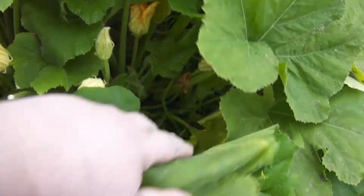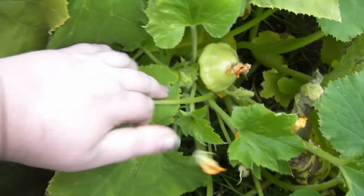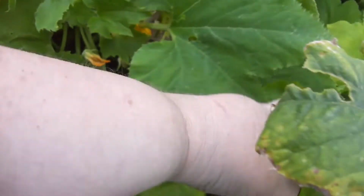These are still flowering. These are some of our patty pans. And they seem to be the golden patty pans, which is, look at that! Look at that right there, that's coming with me. I like them at this size. I don't like leaving them for too long.